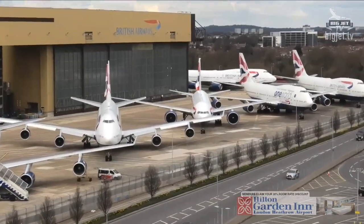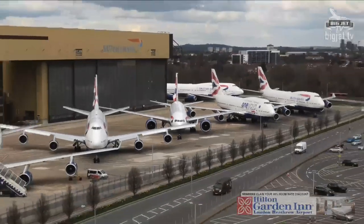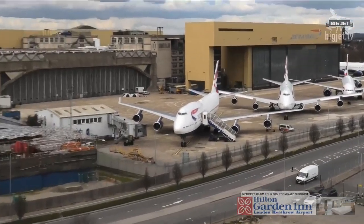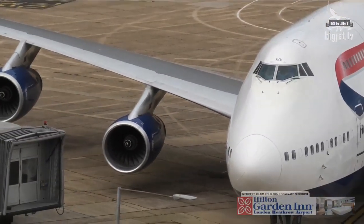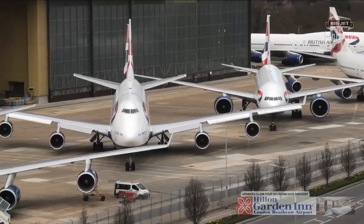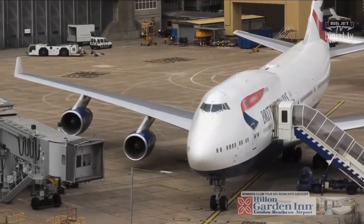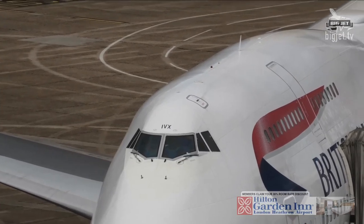Look at that, you can really see the difference in the size of the engines there with that 777. And that's a 747, but look at all those beautiful aircraft. British Airways flagships just parked up. Such a fine tolerance is on these engines that they will spin. That's purely the wind causing that windmilling action on those engines. Interesting to see he's got his slats deployed on that one there. But, yeah, a great shame indeed. Beautiful, beautiful 747.